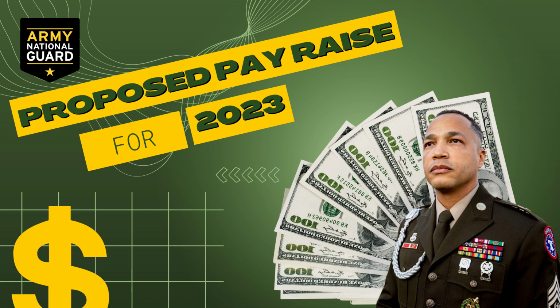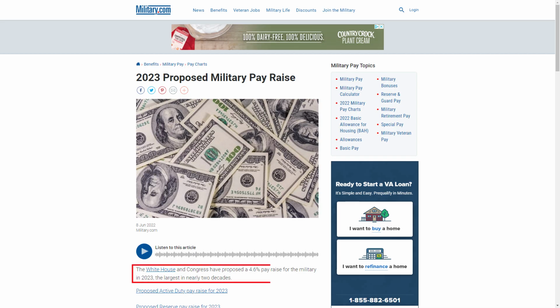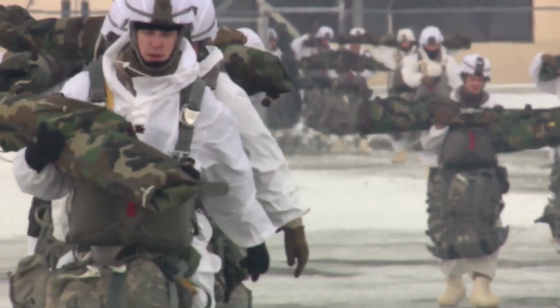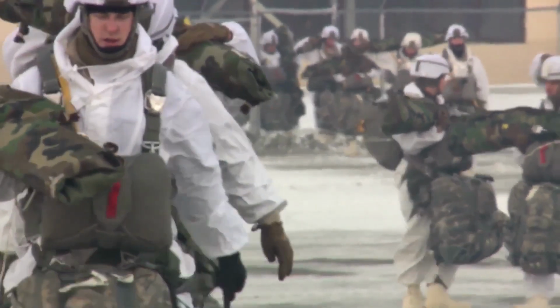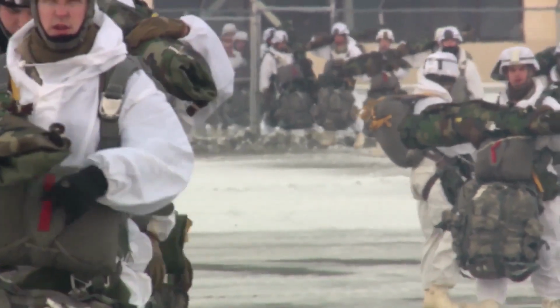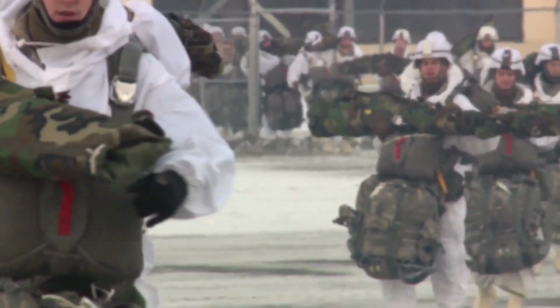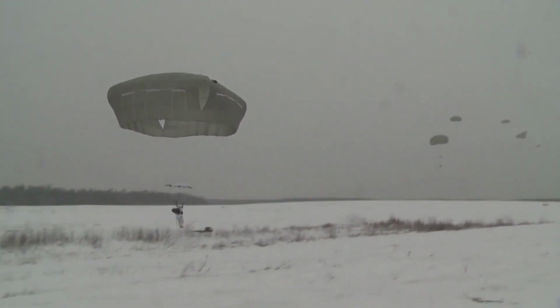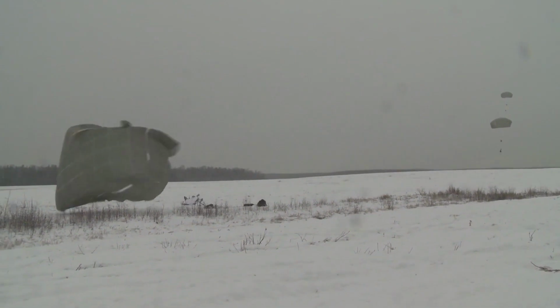Projected pay raise for 2023. The White House and Congress have proposed a 4.6% pay raise for the military in 2023, the largest in nearly 2 decades. Now, this raise will come at the beginning of the fiscal year. This is a very significant COLA raise, with inflation being so overwhelming in the United States. If you are currently serving, you will receive this raise, and if you enlist after the raise has been implemented, these numbers will be reflected on your paycheck as well.